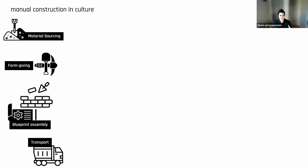And again, just to contrast it to this traditional way of manual construction, we're all familiar, you don't need to be an architect to know this, we're all familiar with this traditional workflow. You source your material, you manually shape your material, and then you do this kind of assembly based on an external blueprint, and then eventually transport it to the site. Obviously, these two steps can switch based on the particular fabrication modality you're using, but this is really quite expensive, and not to mention, this is contributing to the 48% of the CO2 released to the atmosphere. So it has quite a big impact in global warming as well.